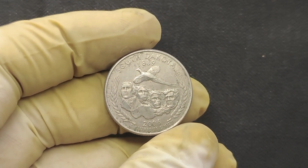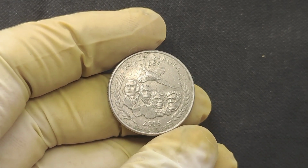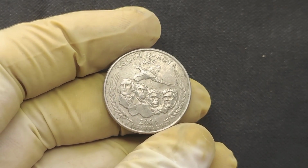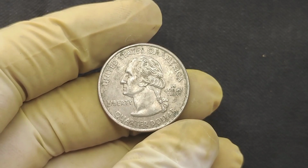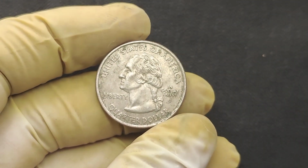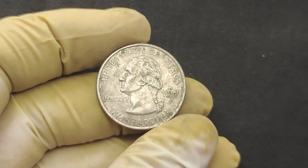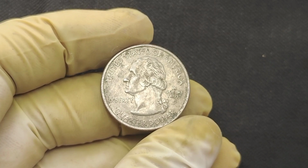Some of these error coins can sell for upwards of $1.4 million, depending on the rarity and condition. The key to the value of this coin lies in a specific error that occurred during the minting process. A very small number of the 2006 South Dakota quarters were struck with a misalignment of the design. This error made the engraving on the coin slightly off-center, making it an extremely rare find.